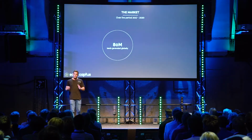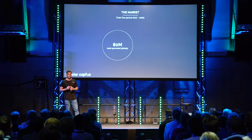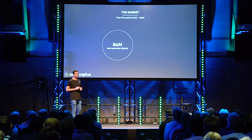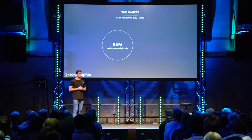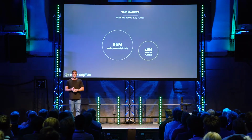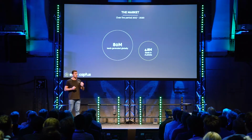The market for solar lead generation is going to be huge in the coming 4 years. With nearly 80 million leads, this market is valued at 4 billion euros. And Australia is going to be one of the most promising markets of them all. This is exactly the reason why we're going to start off in Australia.